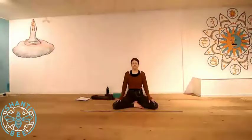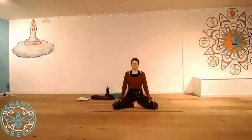Noticing how you're feeling today. So any areas of tension in the body. Any emotions that might be coming up for you. And just allowing any thoughts to pass through the mind. So you're not holding onto one, you're not pushing away another. Just allowing them to come and go.